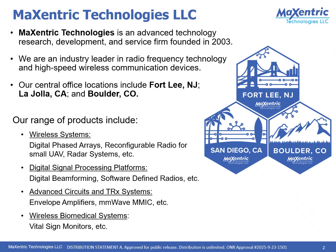MaXentric Technologies is an advanced technology research, development, and service firm founded in 2003. We are an industry leader in radio frequency technology and high speed wireless communications devices. We have offices in Fort Lee, New Jersey, San Diego, California, and Boulder, Colorado that provide design and manufacturing services for military, industrial, and OEM markets. MaXentric is based entirely in the United States and has a proven track record of successful SBIR technology transitions.